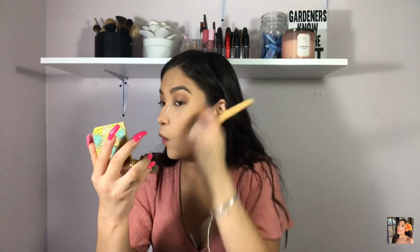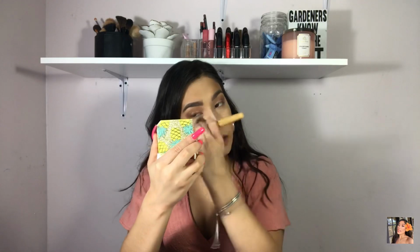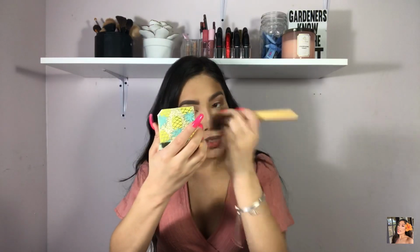Okay, so now I'm gonna go dust off the bag. Definitely has been sitting there for a while. It looks nice. I mean, I don't really think you can go wrong with powder. Definitely makes me look really soft. It makes the skin look super soft. I like it. So now I'm gonna go ahead and go in with my blush.